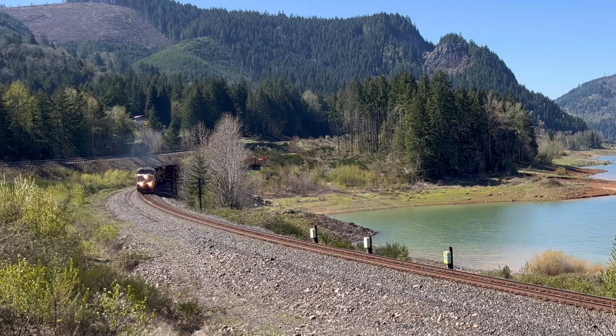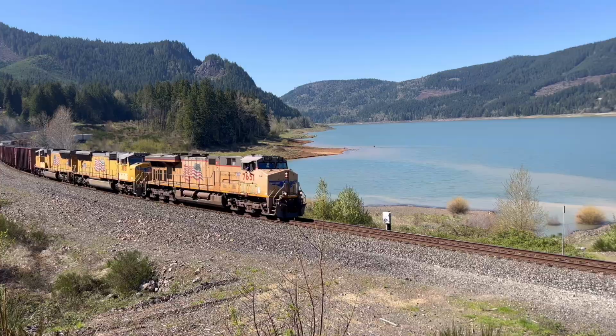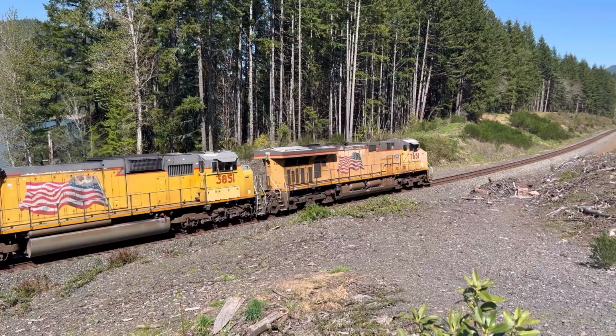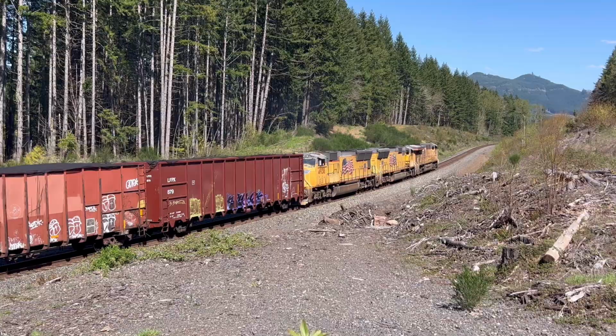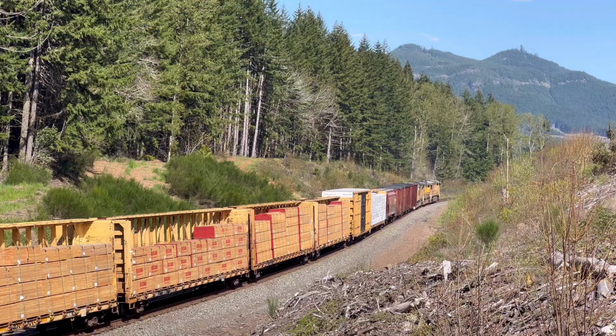It would appear Dan has spotted me. This train is ultimately destined for problems on the mountain and will not make it past Fields tonight.